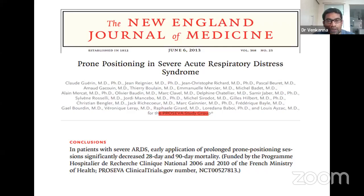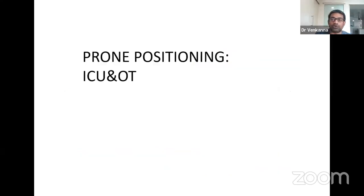This is the PROSEVA trial, which shows prone positioning in severe ARDS patients. The study concludes that in patients with severe ARDS, early application of prolonged prone positioning sessions decreases 28-day and 90-day mortality. So coming to the core of the topic, prone positioning in ICU and OT. I will show some slides on OT, but it is out of the scope of the topic.